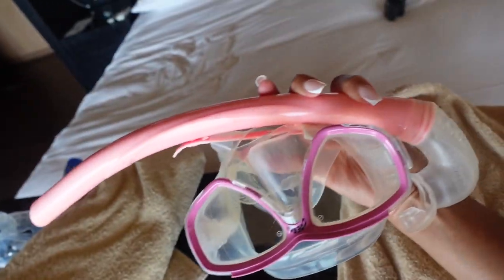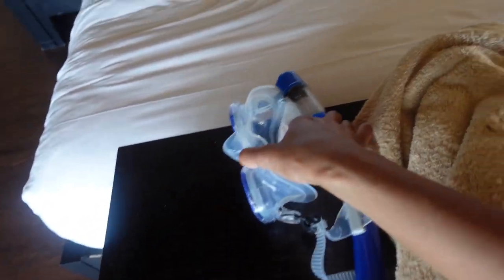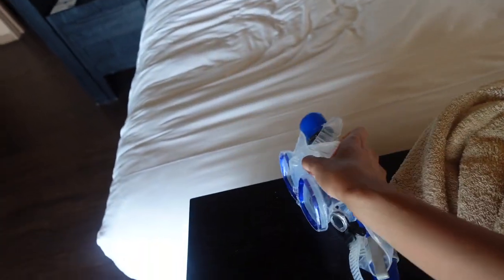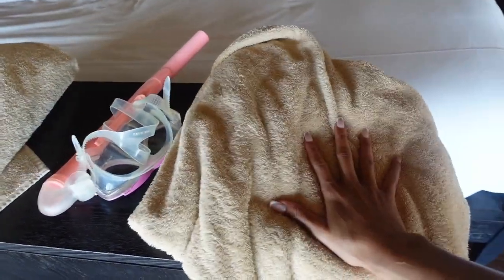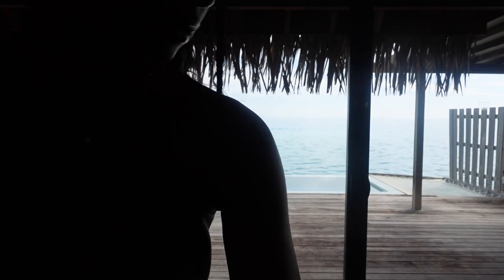Okay, so we have our snorkeling gear. We just got to go check it out from the front desk. So we got the snorkeling gear, we have our towels, and we're gonna jump in. It's gonna be our first time actually jumping in and getting to see the fishies. I'm excited. I should bring my phone, huh? I'm gonna bring my waterproof phone case. And yeah, I will see y'all in the water.